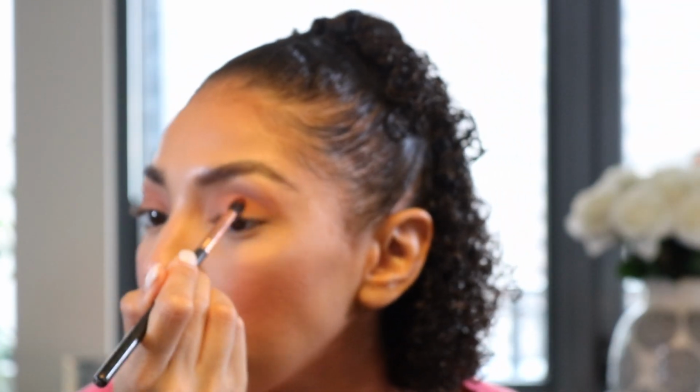What am I gonna do next? I think I'm gonna go one color over. And what brush do I have here? I have a more pointy brush, and I'm going to take that rosy shade, this number, I guess this is number 3, and tap it off because a lot comes off. And I'm just going to do the same thing I did with that pink shade, but a little bit more precise and stick to just the crease.